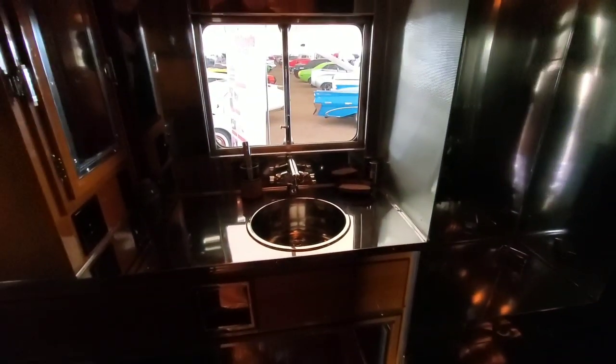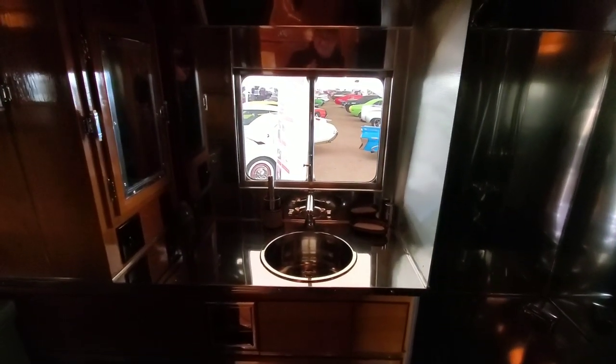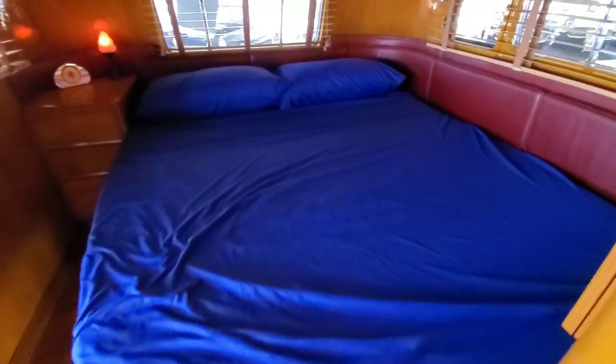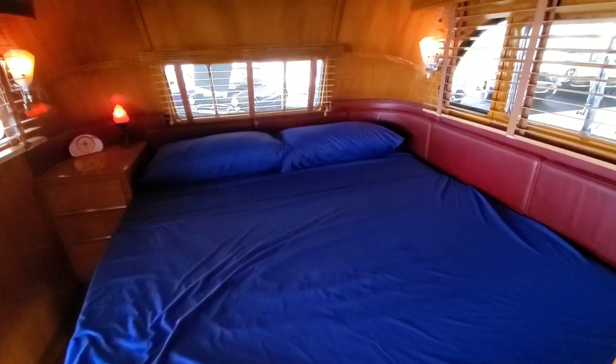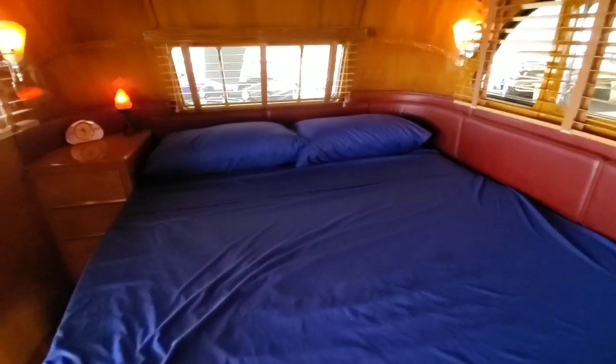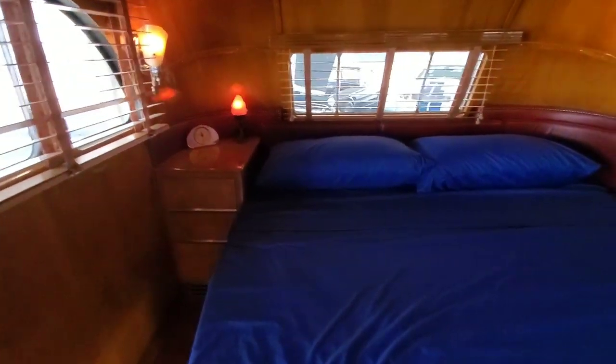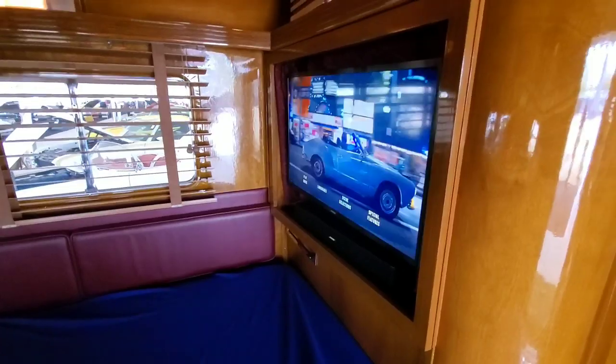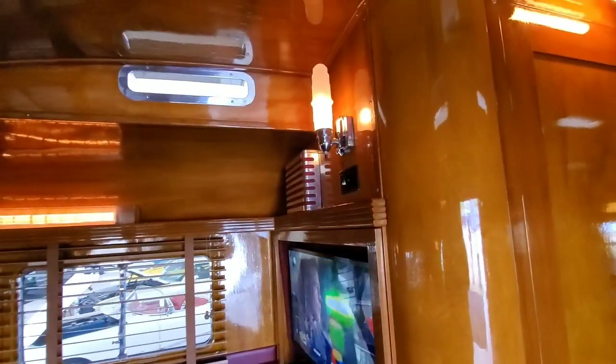Look at that. A modern refrigerator, but made to look retro. Yeah, with the retro colors matching. You got closets. And look at that. Big, looks to be a king bed. I guess I could take company with me. Yeah, a TV. How cool.